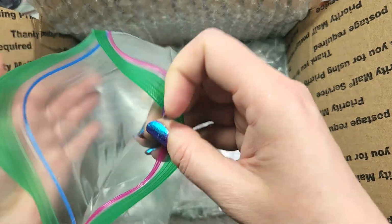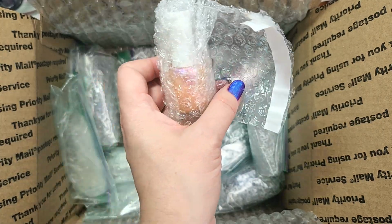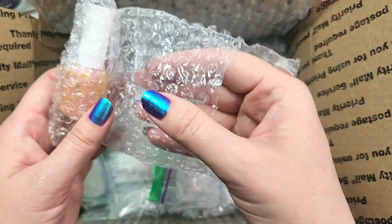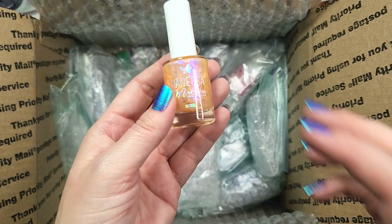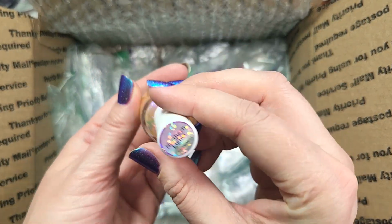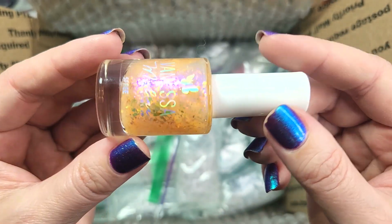Next up, ooh, what is this? Oh my goodness. I think I see a Vanessa Molina. Yes, oh my. Another fantastic brand. This is called Northern Lights from HHC from March 2023.